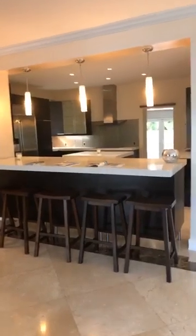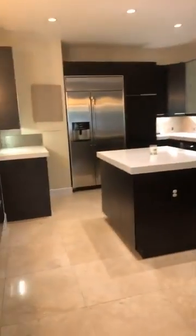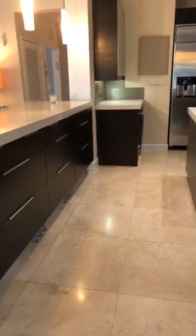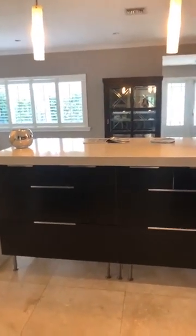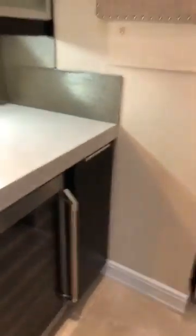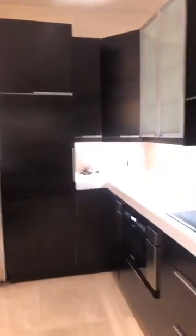This is the kitchen, all quartz countertops. Let's go there and I'll bring you back and I'll show you the dining area and the third bedroom. So as you can see, loads of storage as well. And the kitchen opens up into the main living area, so it's a beautiful home to entertain and have your loved ones over. We have a little wine cooler down here, my favorite in any kitchen. Double fridge and more storage space.